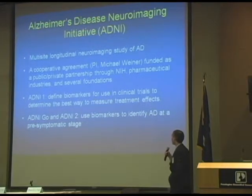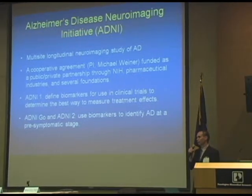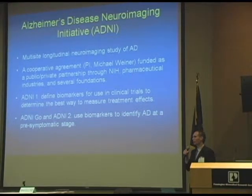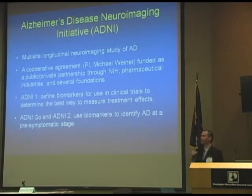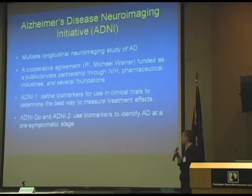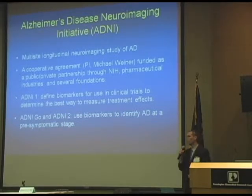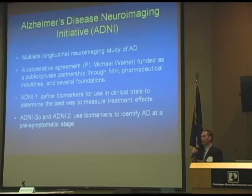I want to finish off by talking about the Alzheimer's Disease Neuroimaging Initiative, or ADNI. It is a collaborative study between the National Institutes of Health and pharmaceutical companies and private foundations. It is a very large study, and it had two aims. The original ADNI was to define biomarkers that could be used to assess the effectiveness of treatment.